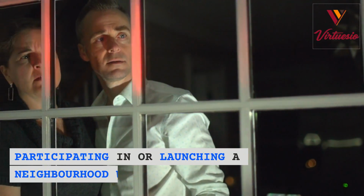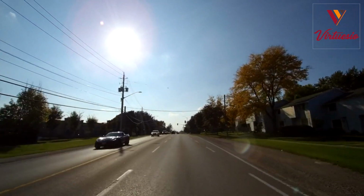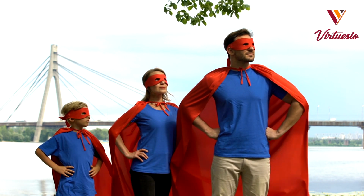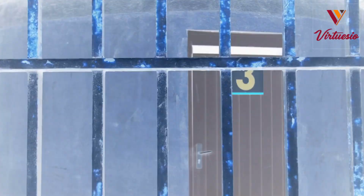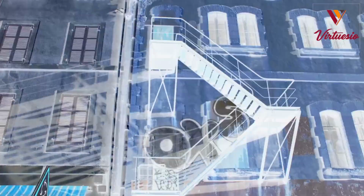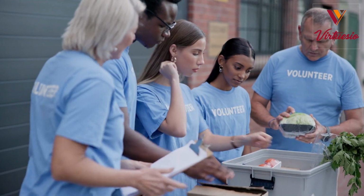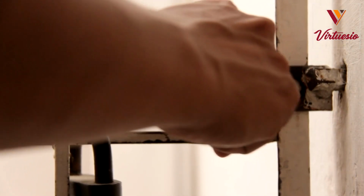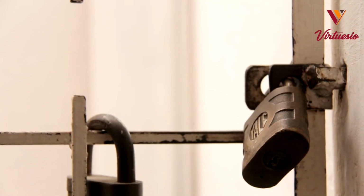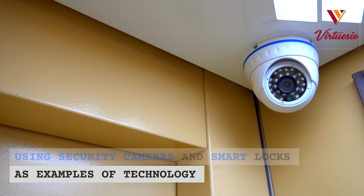Participating in or launching a Neighborhood Watch program. It appears that you are considering becoming a member of or initiating a neighborhood watch program. Bravo to you! Being the local superhero and standing up for community safety is similar. But never forget that all superheroes require a team. Gather a group of your neighbors who share your enthusiasm for security as a starting point. Call a meeting to talk about the who, what, when, where of your neighborhood, perhaps over some delectable potluck fare. Think about asking the police in your area for advice and assistance. Even though it might seem like a lot of work, the result will be a neighborhood that is stronger than any lock and safer than Fort Knox. The expression, "it takes a village to secure a home," applies here. Or a comparable idea. Using security cameras and smart locks as examples of technology.